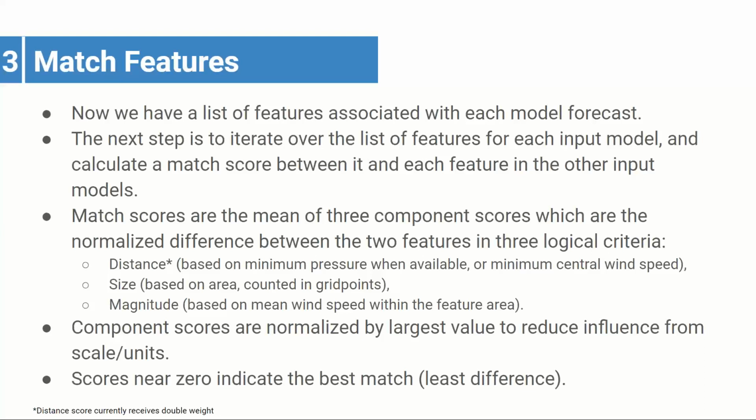So the component scores are normalized by the largest error value to reduce the influence from scale units. It neatly reduces everything to a scale of 0 to 1. In this case, scores near 0 are the least difference and indicate the best match. So once we come up with this weighted component score, we're ready to do matching.